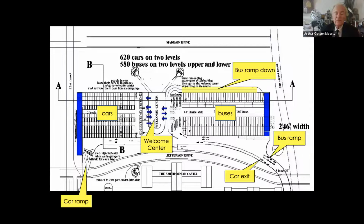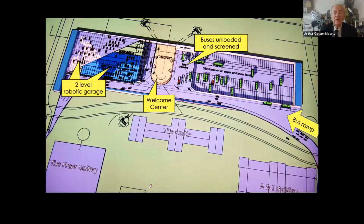Okay, let's have the next slide. Okay, again, it shows where the buses are unloaded and screened. The Welcome Center, 2-level robotic garage. So this is a slightly three-dimensional projection of the idea of National Mall underground. It also shows where it is in relation to the castle and the Freer Gallery and the A&I building. And let's have the next slide, please.